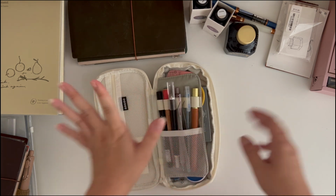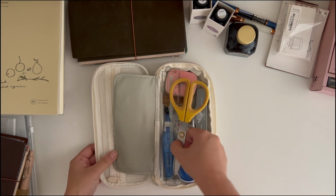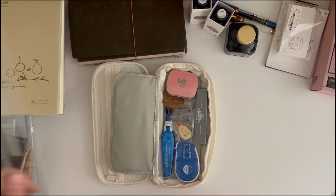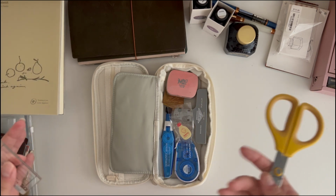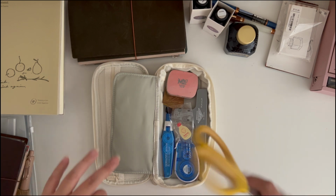And anyway, I'll come back to this. This has the compartment on the back, and usually it has everything I need for journaling, so I don't have to hunt down everywhere. Before this pencil case, after I journal it's a mess, and sometimes I just leave things somewhere and forget where they are, and I have to look around.